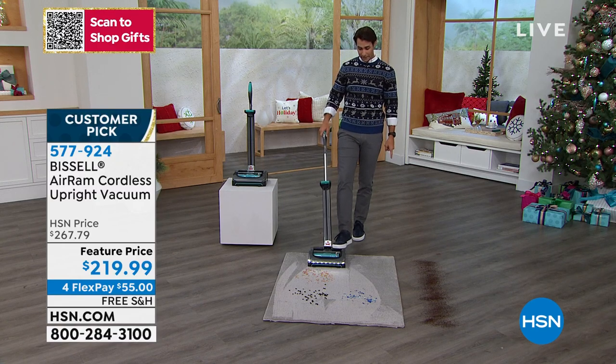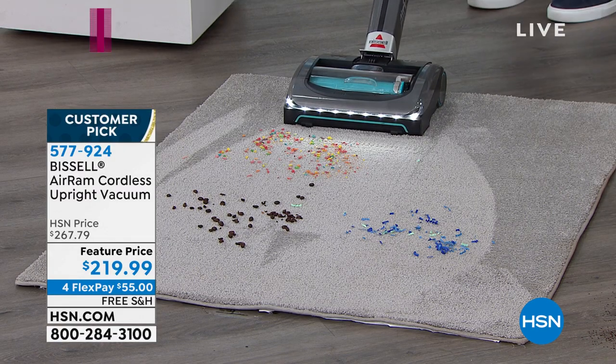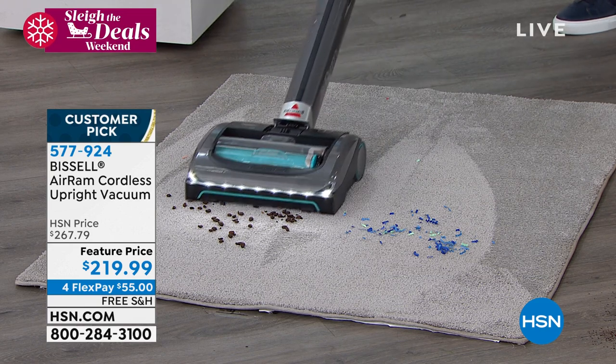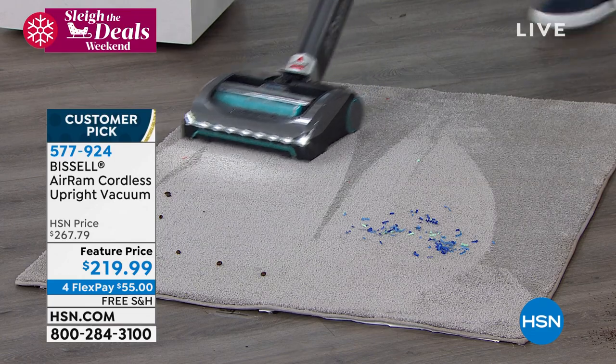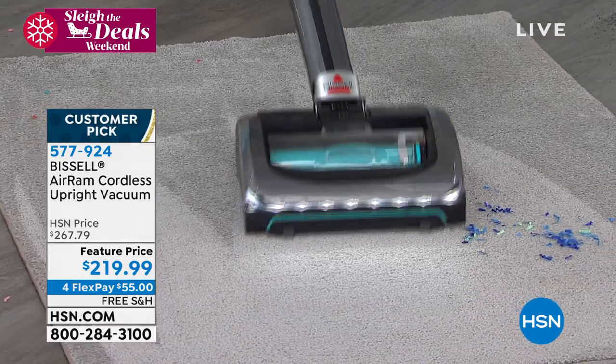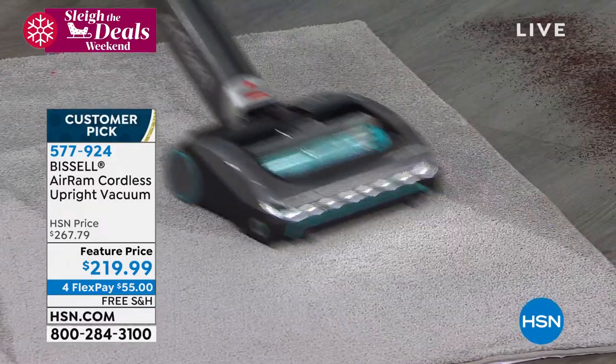So remember I said one button? That's it, guys. That is it. And now imagine this is underneath something, right? And I want to get down really low. This is underneath, right? The cereal has been spilled underneath. Look at that low profile that I'm getting right there. And now the confetti, that New Year's party we just had.